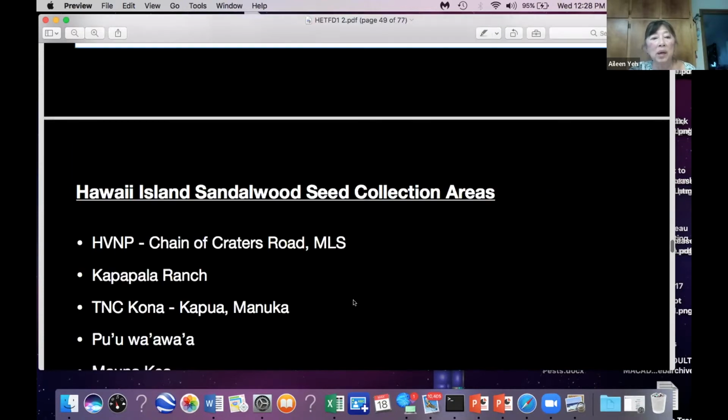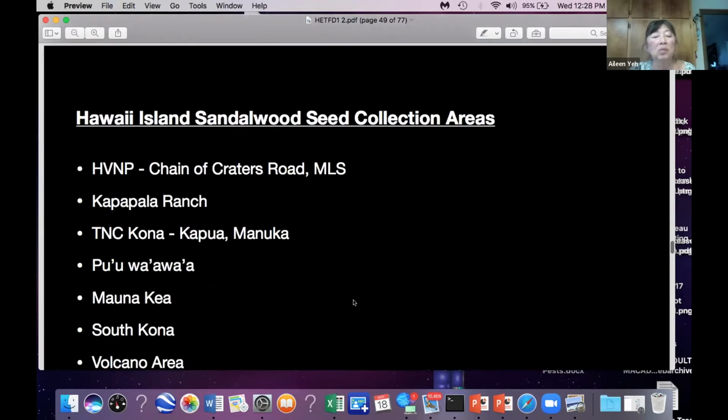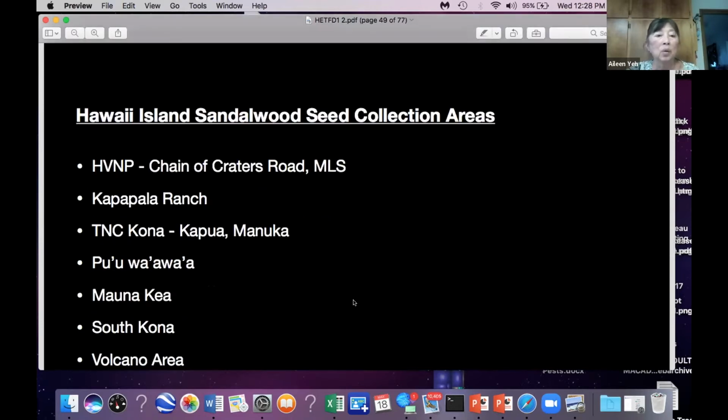So the Hawaii Island sandalwood seed collection areas included Hawaii Volcanoes National Park, Chain of Craters Road, and Mauna Loa Strip Road. And on the Mauna Loa Strip Road and Chain of Craters, it was very hard to find seed at the first scouting. The rats would just eat all the seeds up. And that's what the national park people told me. So it's really hard to find seed because the rats eat everything, which is true. But we were lucky the second time around.